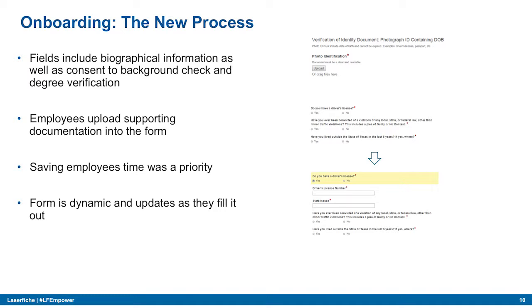and they will also upload any supporting documentation like their photo ID or anything else that might be asked for on the form. Mind you, they are able to do this now from the comfort of their home. They're not traveling to campus to sit down for 45 minutes to fill this out with our employees. So we're saving time for our employees and our potential new employees.